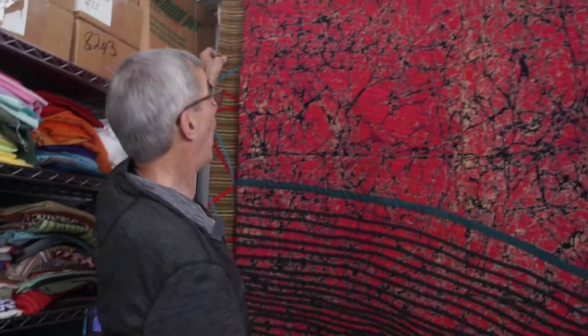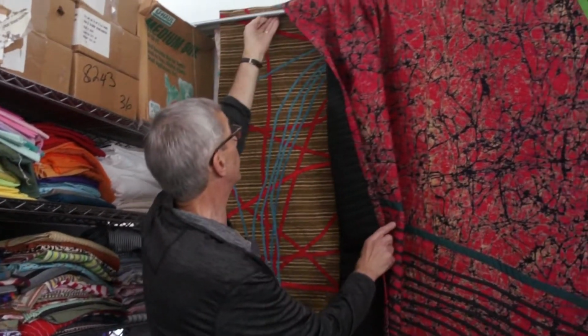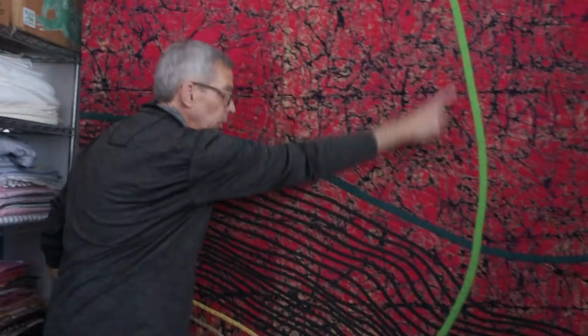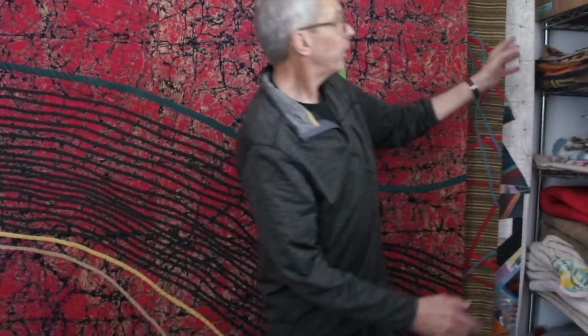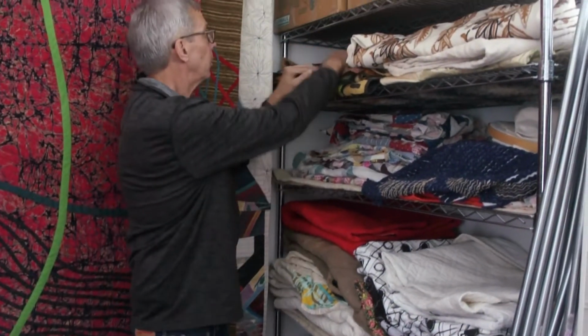As you know, I hang quilts on poles like this right here. This is a quilt I made a long time ago called Safety in Color. It's got a green line. It's about the war. You know, you're safer on one side of the green line or the other. We're not sure which. Over here, we have my international fabric collection.